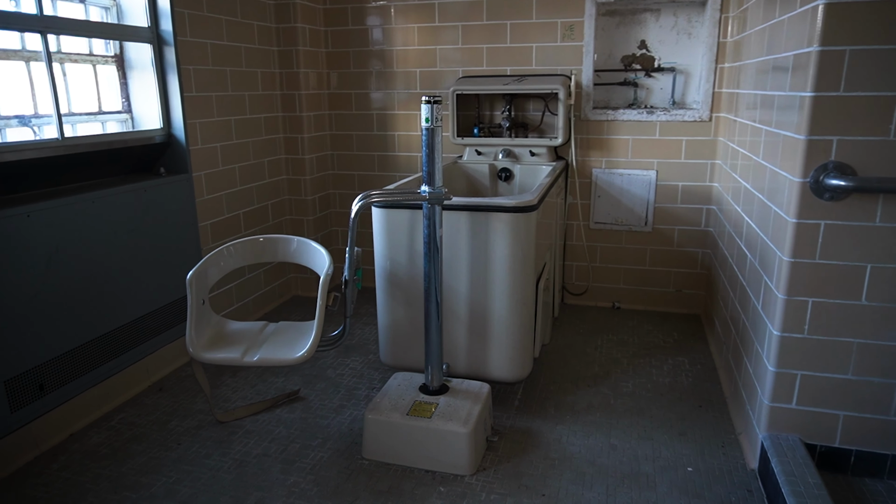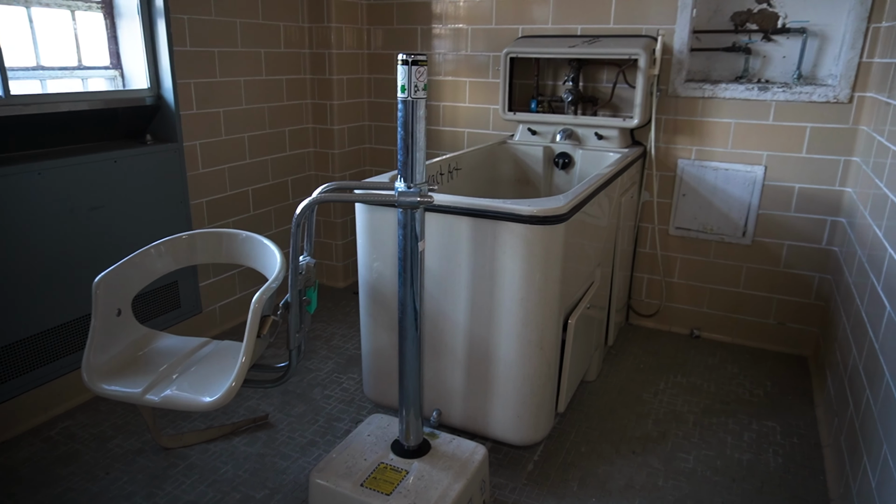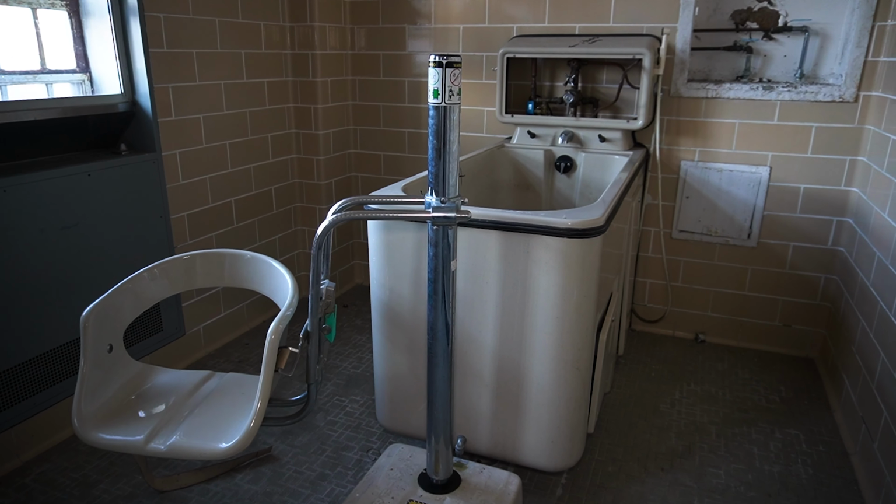Now this is one of the cooler finds in this building here, this older medical center, one of these original hydrotherapy tubs.